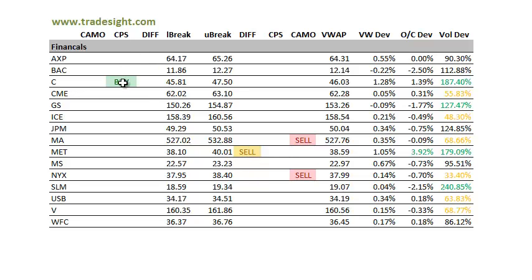Citigroup has an upside CPS, definitely one of the stronger names, up about 1.5% on pretty good volume. A lot of weakness in Bank of America, though, 2.5% below the open. So this is the day after the last stress test, so we're kind of in an area where perhaps they were run up into this and they're starting to sell the news a little bit.